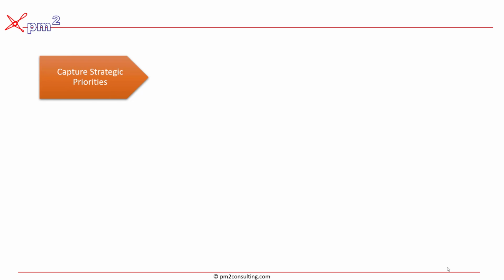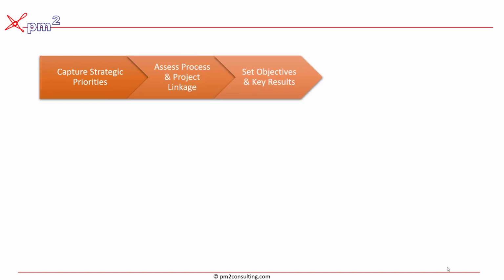First day, we capture the strategic priorities and identify the top-level KPIs. Day 2, we assess the linkage between your core processes and projects and those strategic objectives. On day 3, we identify at those critical performance nodes the top-level objectives and key results, performance targets.